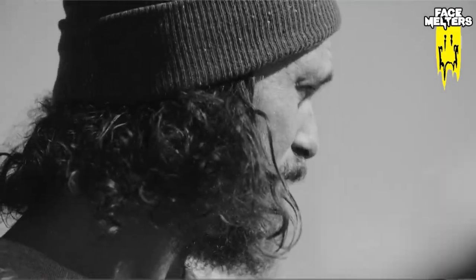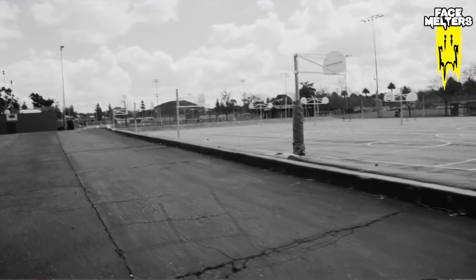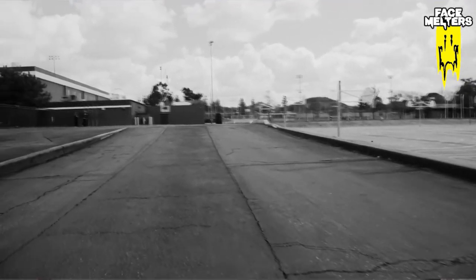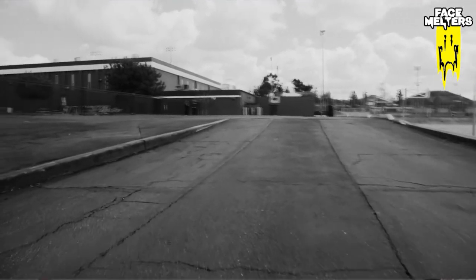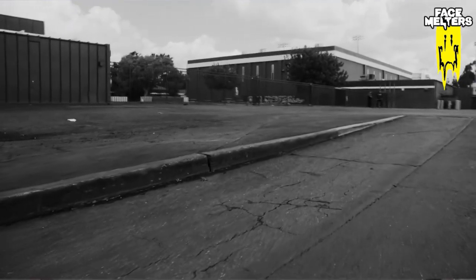It's much bigger in person than what you see in the videos. I mean, this spot's like either an ender in your video part or a cover of a magazine. Hucking over this thing is no joke. Skating the spot is increasingly difficult as you go on because it's such a far gap.